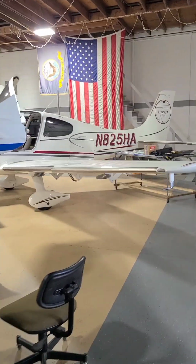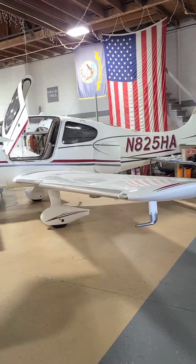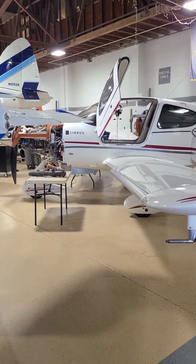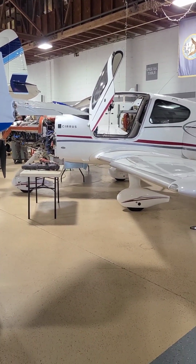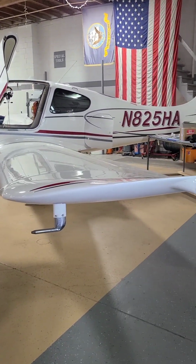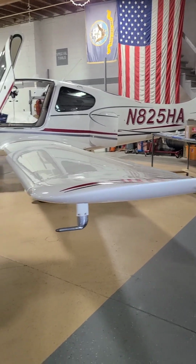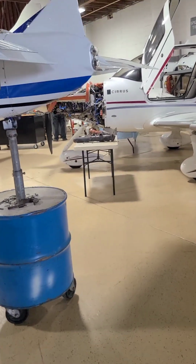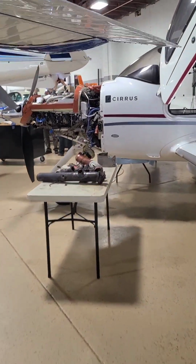We have a Cirrus back here. He's been in here for a little bit. We got a bunch of stuff to do on this one to get her finished up, wrapped up, out the door. Took a little binger on the wing and dented a flap pretty good. So we're waiting for a flap to show up. And we found a crack in the exhaust. Let me show you that, because that's kind of interesting.